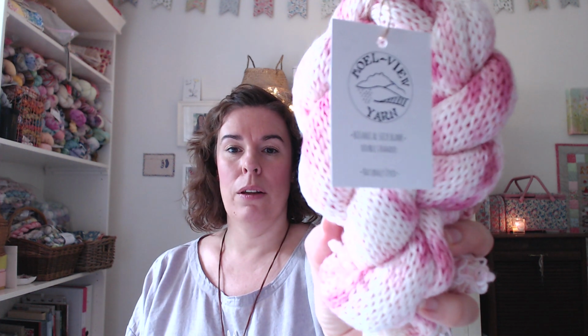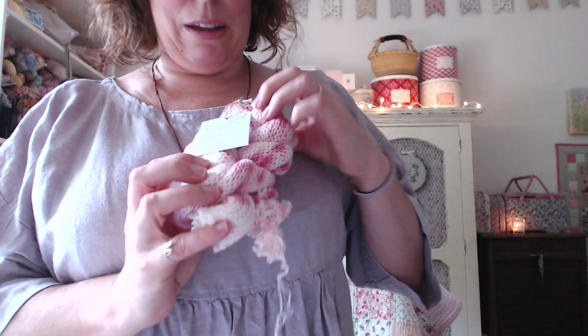Now I think you say that Moel View. Moel or Mole? Oh, well, there we go. Mole View yarn, and it's from Wales, I believe. And it's a botanical sock blank, so it's naturally dyed, and it's double-stranded. It says, wind 2 identical balls for 2 identical socks, or knit straight from the blank for all sorts of projects. 75% merino, 25% nylon, and it's 4-ply, so it's going to make some pretty socks.